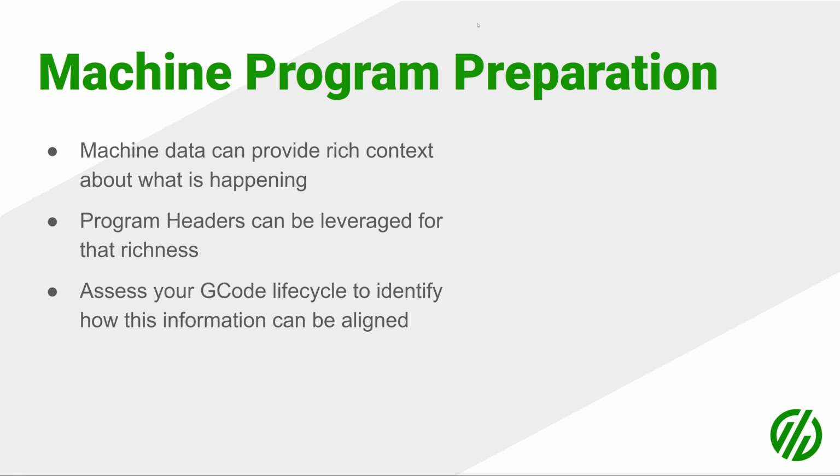And so there is a step that you should undergo, and that's to assess your G-code lifecycle. How does the code get processed, managed, maintained, and then pushed out to your equipment? And where in that process can your ERP data be properly aligned? There's a disconnect, right? There's your ERP, and then there's the engineering side, and often there's no real connection between the two other than the people who work in those different areas. In order to automate a lot of these aspects of your business, there needs to be a digital link between those two. So start to think about how you can systematize the life cycle of your G-code, so that the program headers, as one example, could be leveraged to tie your ERP into the machine data. Next slide, please.